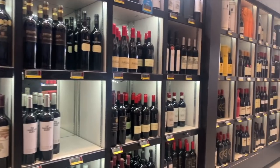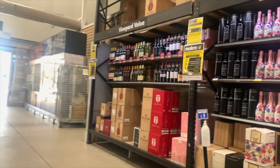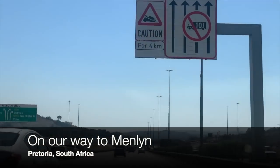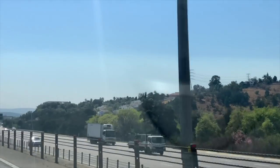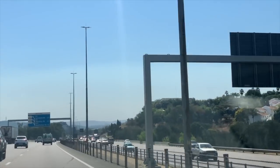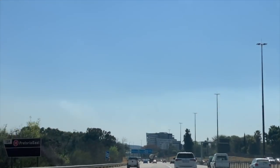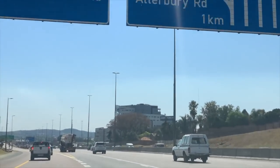Now we're going to leave here and get back on the road and head to Pretoria. We mentioned earlier about going to Menlyn, so that's going to be our final destination. But yeah, now we're back on the road. As you see, we're on our way to Menlyn. And again, I just want to draw your attention to the cars and everything that you see. Sometimes you'll see houses up in the hills. Sometimes you will see nice structures and so forth. Keep in mind that we are right now between Johannesburg and Pretoria. And right now we're just about to enter into the Menlyn area.